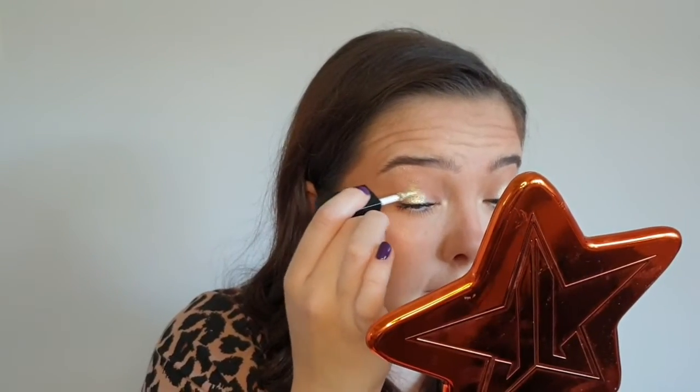I'm just going to take that, it's like a wee doe foot applicator, and I'm just going to apply it in the centre of my lid. And then just use my finger and tap it out. Super easy. And this absolutely would work on its own. It's pigmented enough to work on its own.